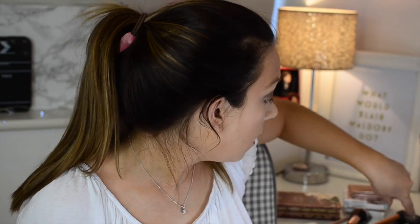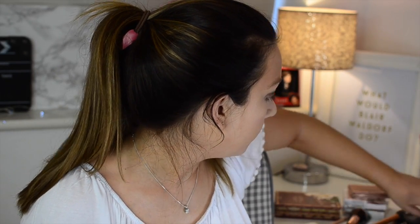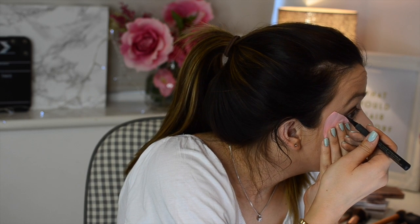Right, so I'm going to do some eyeliner now, if I can find it. Got it. And it looked like Kendall had just a normal lined upper lash line with a little bit of a flick. So that's what I'm going to do. You cock something up.